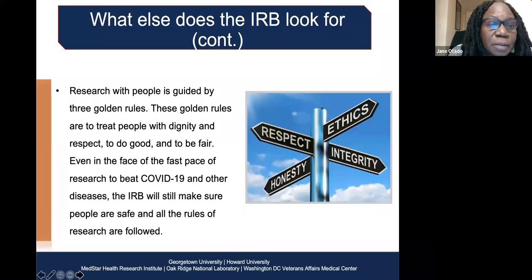Research with people is guided by three golden rules. The golden rules are that people be treated with dignity and respect, to do good, and to be fair. Even in the face of the fast-paced research pace of COVID-19 and other diseases, the IRB will still make sure people are safe and all the rules of research are followed.